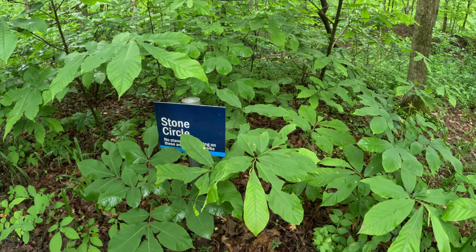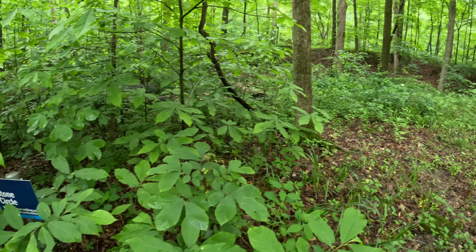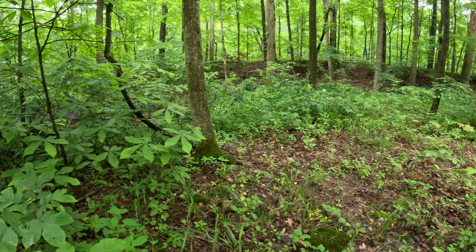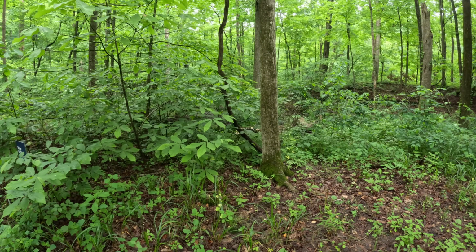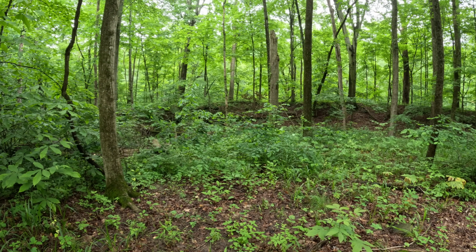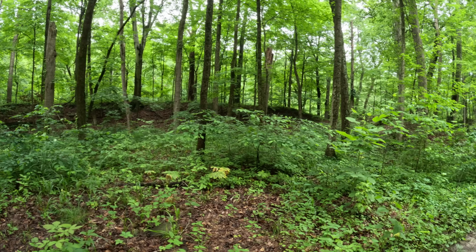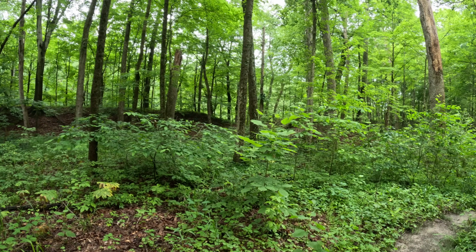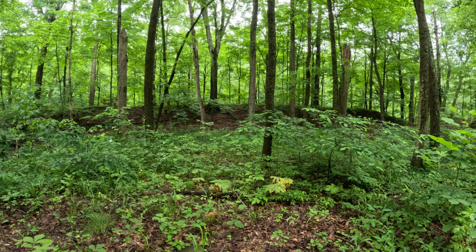There's a sign hidden here saying this is a stone circle, but I don't see it at all. It looks to have been reclaimed by nature. But here we can see one of the walls of Fort Ancient. For decades, people assumed this place was built for defense, but archaeologists now know that its many gateways would have made it nearly impossible to defend.